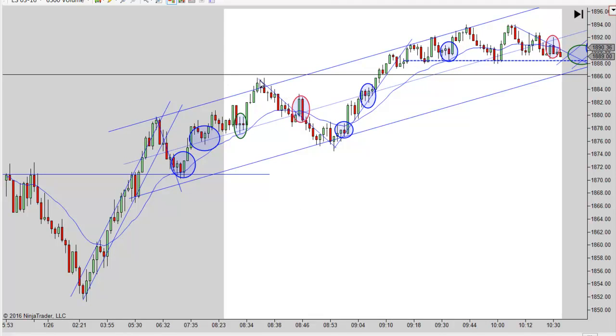And then watch what happens here. There's actually a failed second entry long right there, but I don't like going short on that one. This is more of a double top here, so I'd wait on the next bar. And notice we don't get that till here, but we get a break and you get this big bearish bar. I like that for a short.